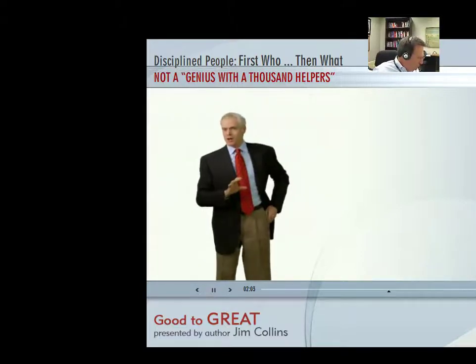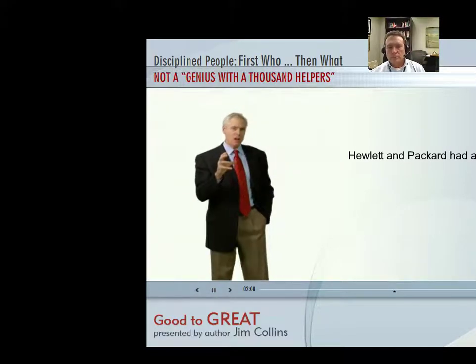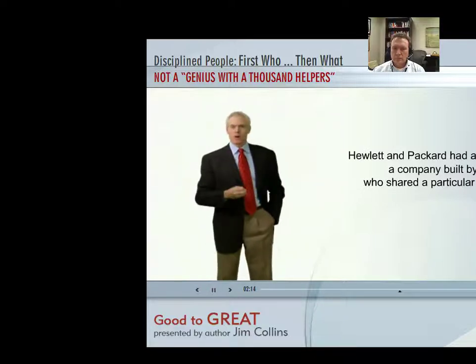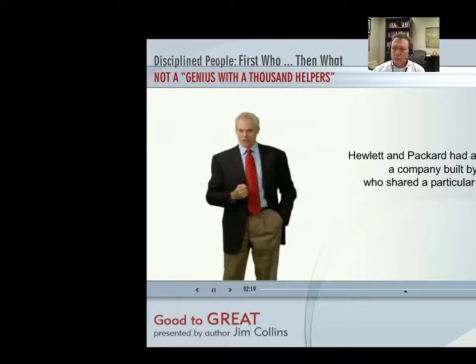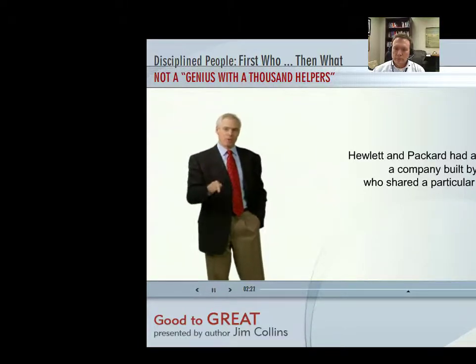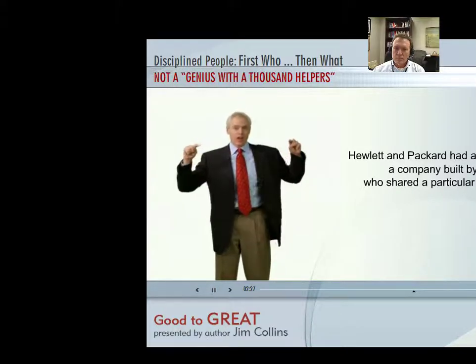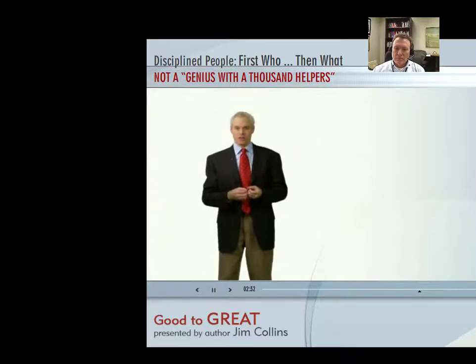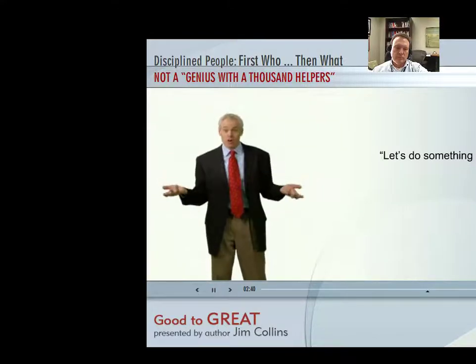But what was really going on is that they had a truly great idea. And that idea was the idea of a company built by people who shared a particular set of values. The products could be any number of different things, but we had to have the right people. And in fact, the founding of the company really came from the fact that Bill Hewlett and David Packard were best friends. And the founding concept of the company was, let's do something together. That was it. That was the great idea.